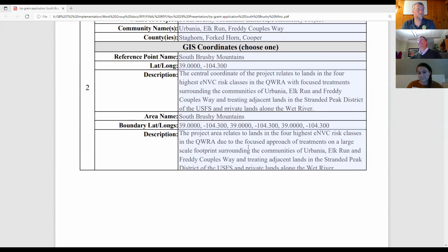And I would say this, from my humble perspective, if it is one landowner with a rather small project, it probably will not compete very well. But showing a large footprint affecting many acres and a lot of collaboration across boundaries is really going to raise to the top. Okay, I see more questions here.